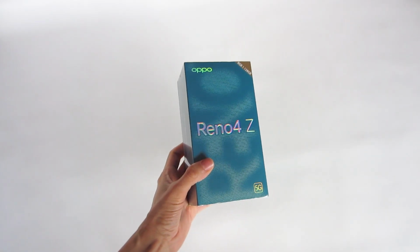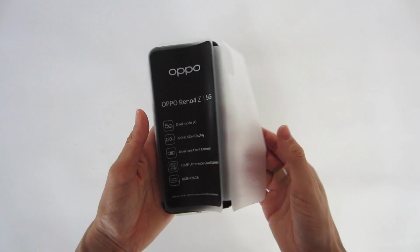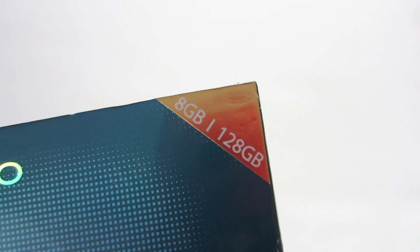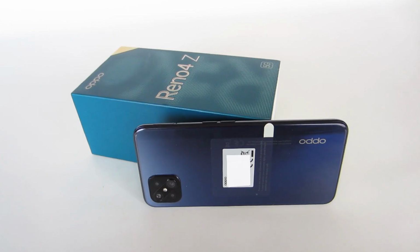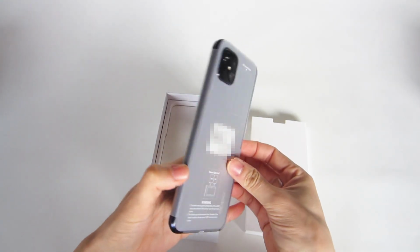Today I bring you another smartphone. It's the Oppo Reno4 Z 5G. It's a mid-range smartphone with top technology. It's suitable for professionals and leisure, with 8GB of memory, 128GB of storage, a 48 megapixel camera, records in 4K and has 5G network, ideal for any user.